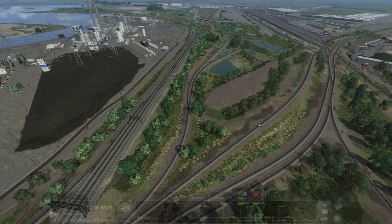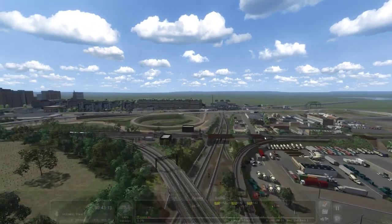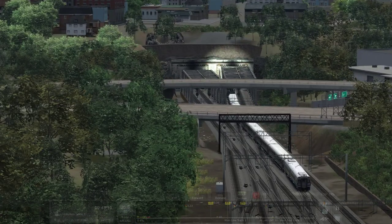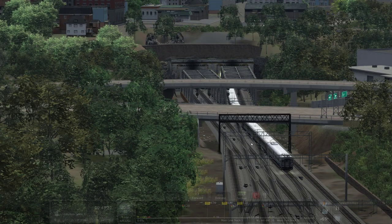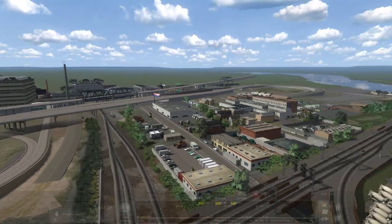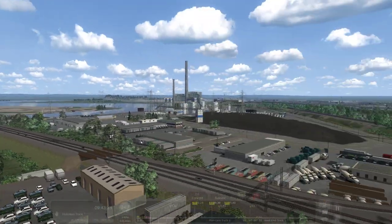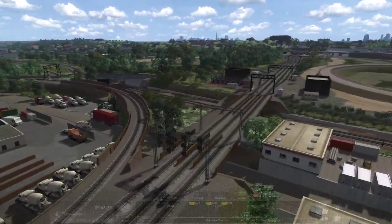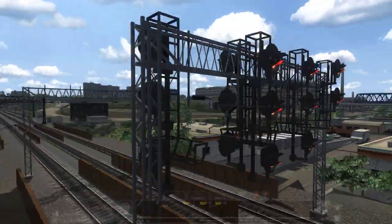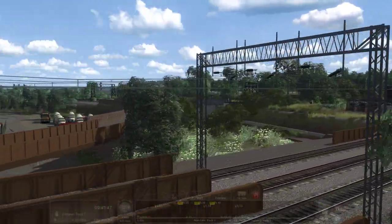All right, unpause it. All right, we are getting close to the Hoboken, to the Hobe. Uh-oh, got another train going in. All right, gotta keep hitting that tab. All right, we're good for the next signal anyway. That's cool, man. Look at this. Signal gantry, signal towers. It looks so good, man.